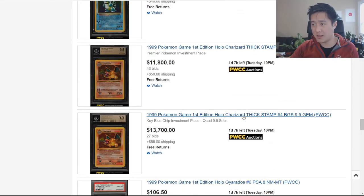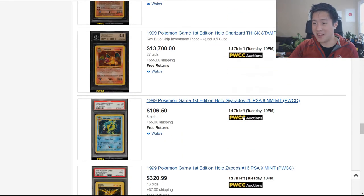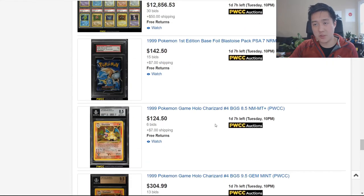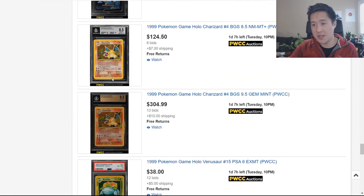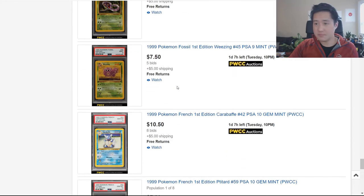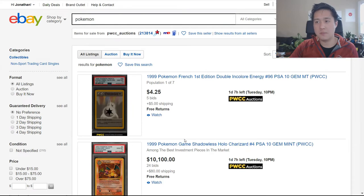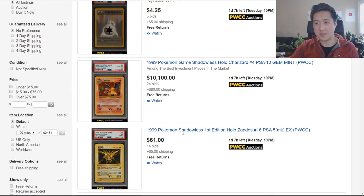So they do these every month. It's amazing when they line up nicely with eBay bucks, but that's very hard to predict. And so they have everything from obviously a lot of Japanese cards, base set stuff, everything you can think of, although it's kind of like people submit them to PWCC for them to sell on their behalf. But you can get some of the best cards. Here's a Shadowless PSA 10.